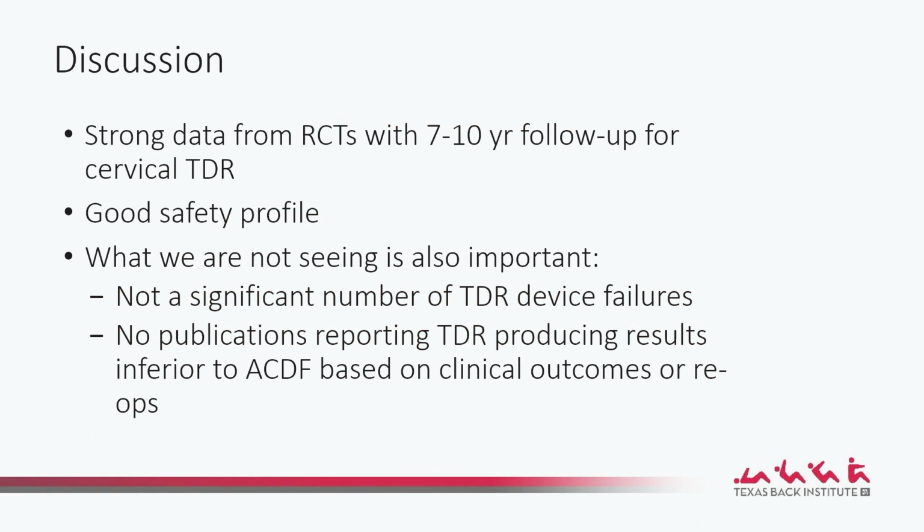So, kind of getting to the concluding part of the talk, obviously very, very strong data with long-term follow-up on cervical disc. It's here to stay. When the money follows it, like those early slides, it's here to stay. It's got a great safety profile. It's well studied in the academic literature.